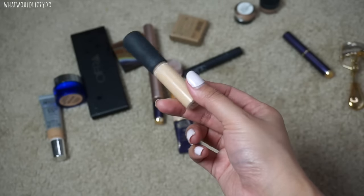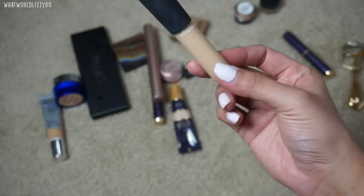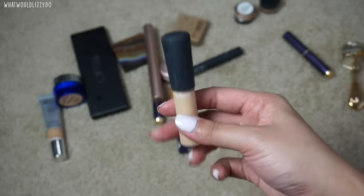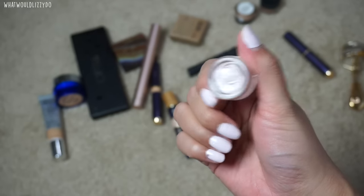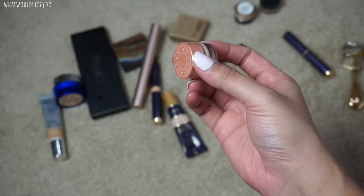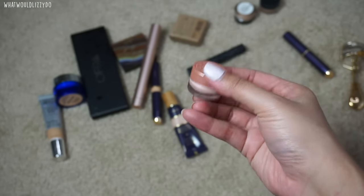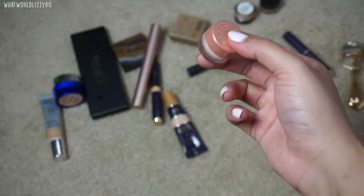Another MAC Mineralize in a lighter shade when I am lighter, which is right about now, so I can actually use this. I just haven't found it because everything's been piled up, so it kind of sucks that I'm missing out on these things. This Becca Under Eye Brightener Corrector is terrible. I'm going to use it for a craps video because it is so thick and creases underneath my eyes like no other, and it's just way too creamy. I feel like it never sets, so I'm going to put this in another video.